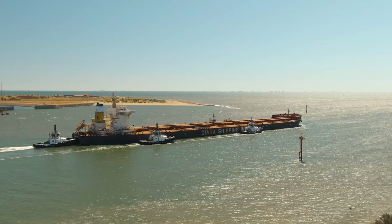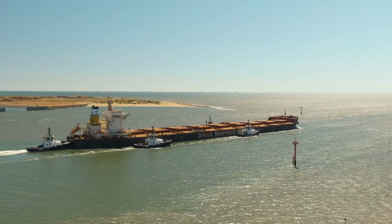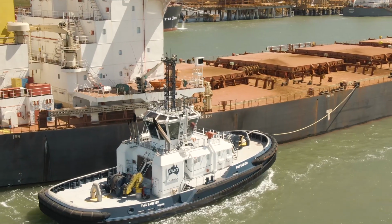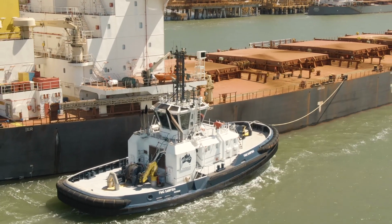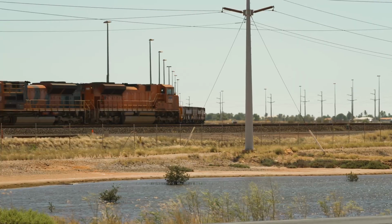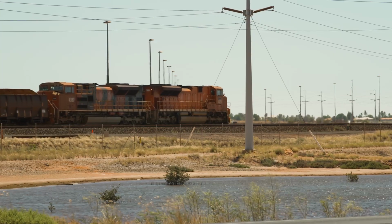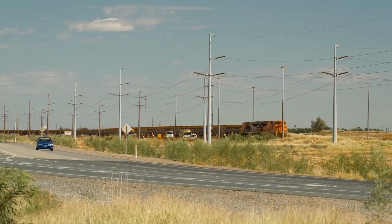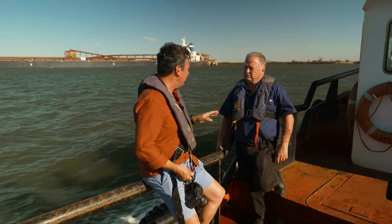So the logistics of having the tugs do a massive bit of work for this harbour. They're servicing all of these vessels, and they can take out 4 tugs to a vessel to take them out, take them in. How many trains does it take to fill a ship? About 14 trains. Some of those trains are just under 3 kilometres long, some of the biggest trains in the world. What do people who come and do these tours with you say?